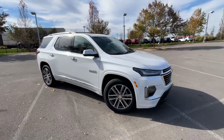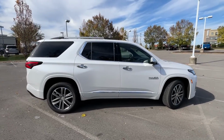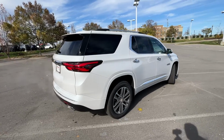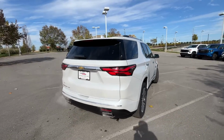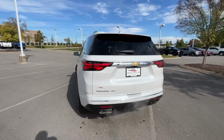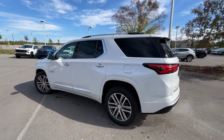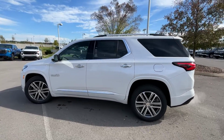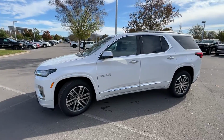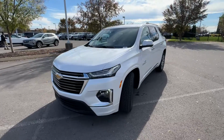Here we have the new 2023 Chevrolet Traverse High Country. And this one comes with an all-wheel drive powertrain and a 3.6 liter naturally aspirated V6, mated with a 9-speed automatic transmission. And this is going to come in the beautiful Iridescent Pearl Tricoat on the signature High Country jet black Clove perforated leather interior. And just really love the design since the refresh. Really good looking vehicle.